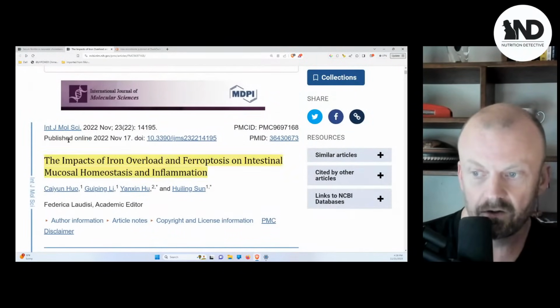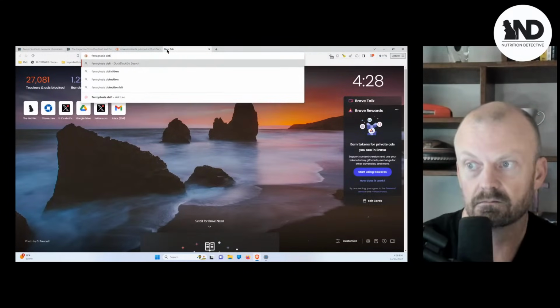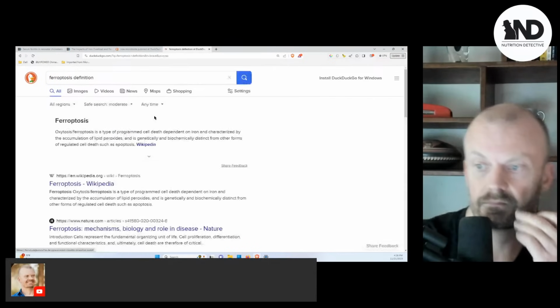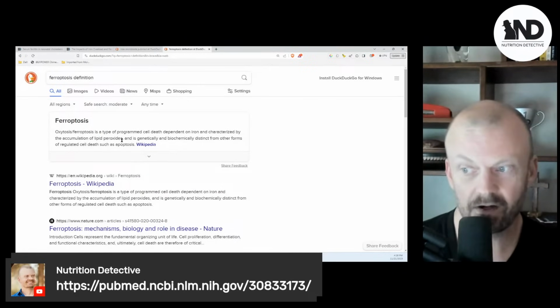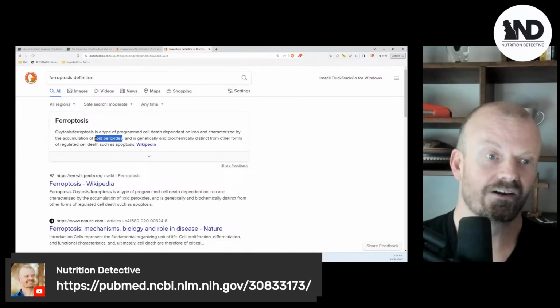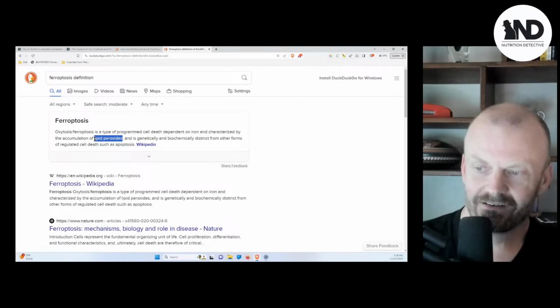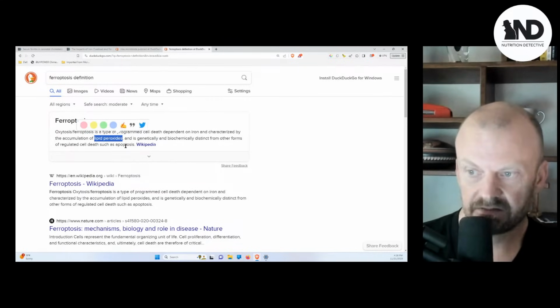The impacts of iron overload and ferroptosis. Let's just define that just so everybody has it. Programmed cell death dependent on iron and characterized by the accumulation of lipid peroxides. Oh, like malondialdehyde? We never talk about that. And is genetically and biochemically distinct from other forms of regulated cell death such as apoptosis. So iron, excess iron killing cells.